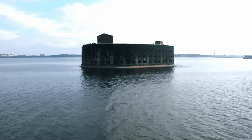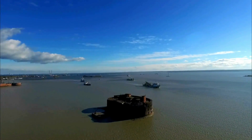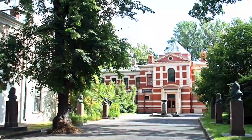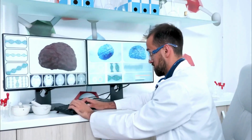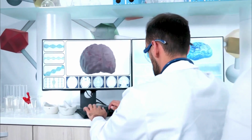Where better than Fort Alexander? Therefore, in January 1897, the commission decided that Fort Alexander would be the location of its brand new research facility. Once there, it would operate under the auspices of Russia's Imperial Institute of Experimental Medicine. So in the 2 years that followed, essential work was carried out to transform the fort into a research center.